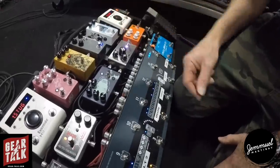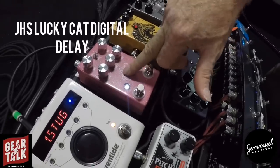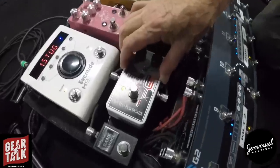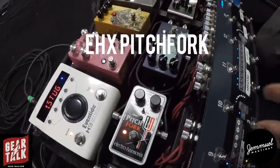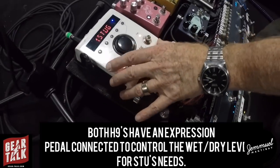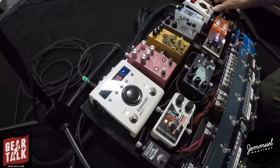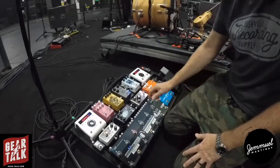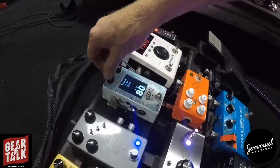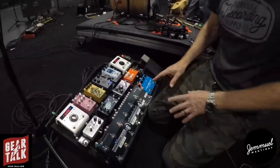Then it gets into the fun stuff. So I've got this Julia Chorus, and the Pink Panther, but it's really the Lucky Cat delay from JHS. Lucky Cat. Yeah. Pitchfork for the high octave stuff, and then two H9s. One of them, this one here, is pretty much all reverbs and choruses and tremolo type stuff, and this one is all delay. I use the Sailor quartz timer, have all the songs programmed in, and that keeps everything in time.